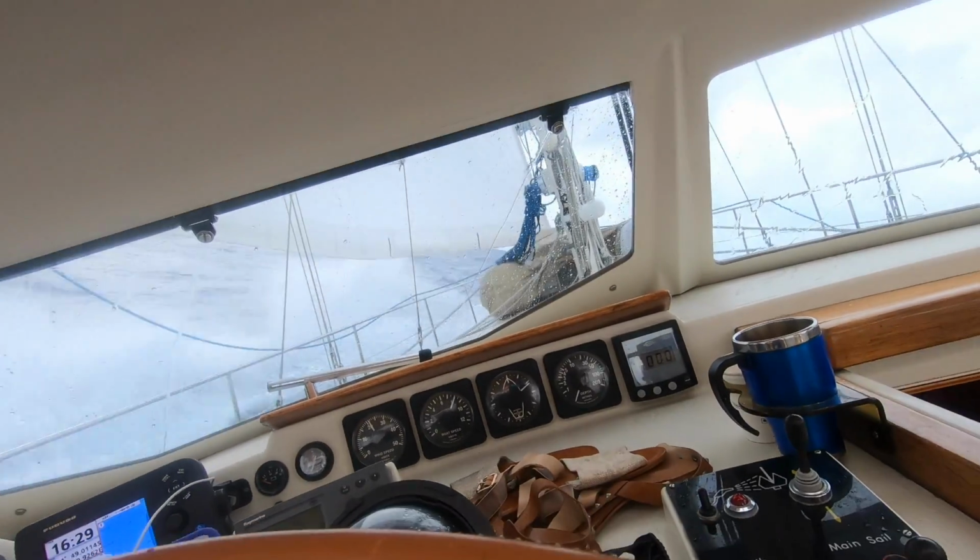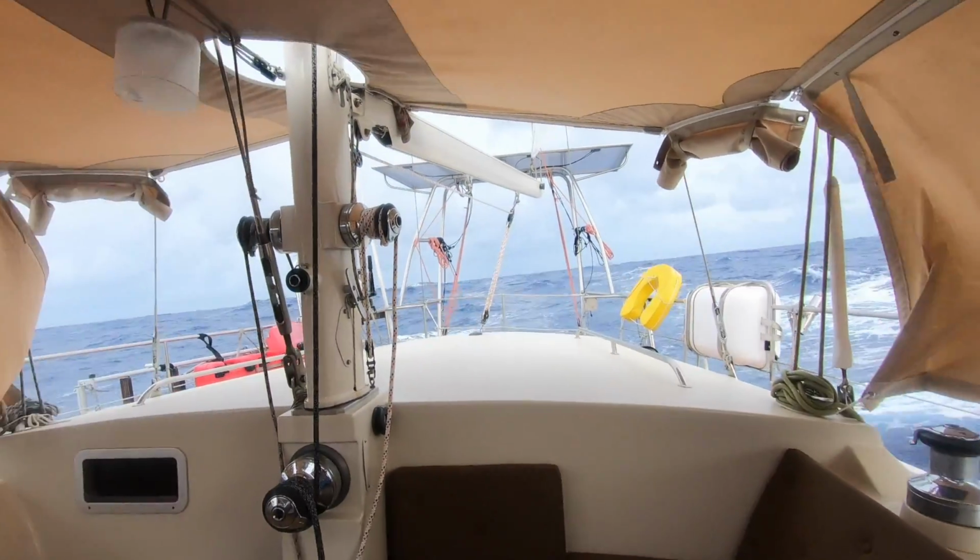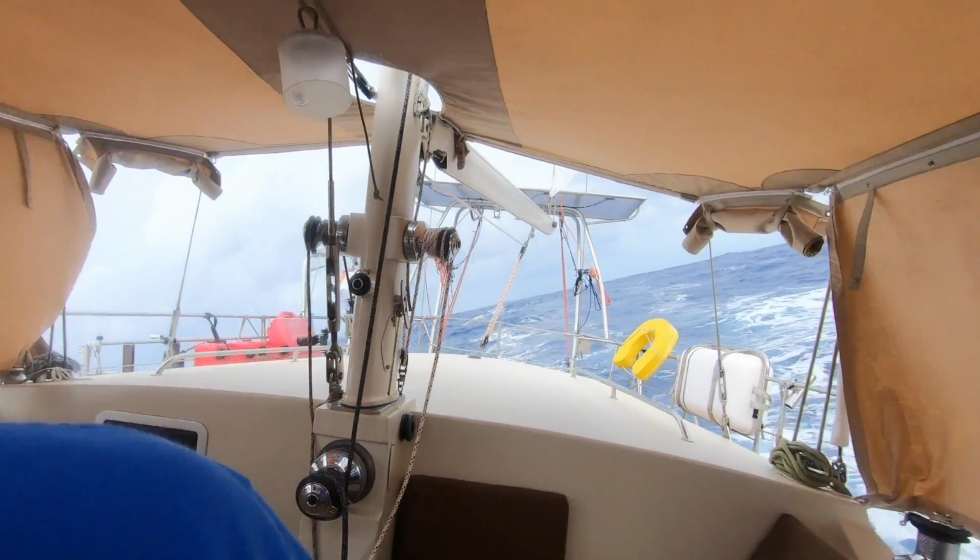And we've got our Genoa out almost all the way. It's reefed just a little bit. Might have to reef a little bit more. And we've got our mizzen out all the way.